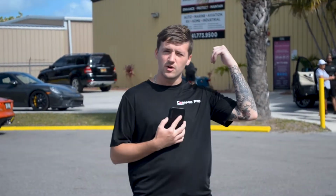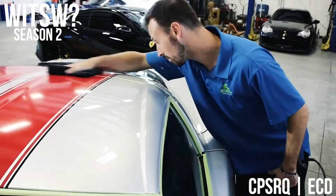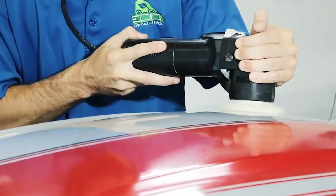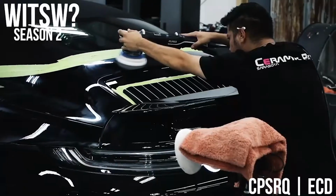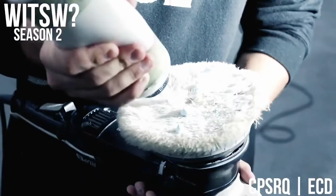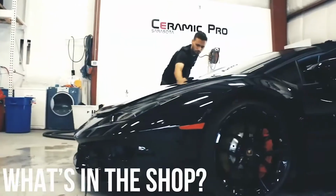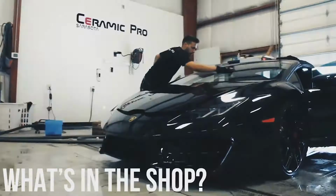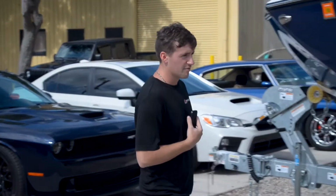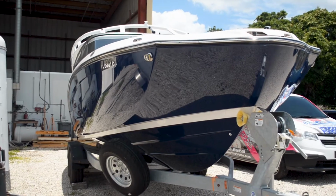So we're gonna go check out what we got going on in the shop. All right, so starting off, we got a couple boats in this week. Our marine division is doing a buff and polish and then a ceramic coating top to bottom on this brand spanking new boat.